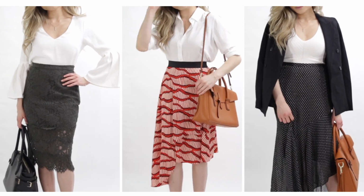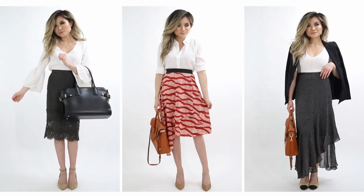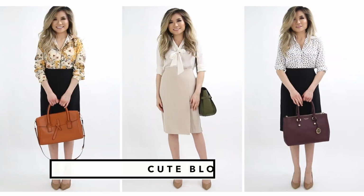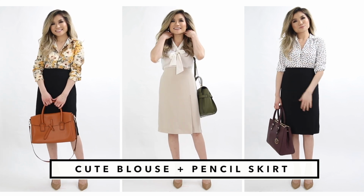Again, you don't have to do white like I did, but I just feel like the white makes it pop like an art piece, so just make sure you do some simple neutrals to balance it all out. Then in contrast, the next idea is to pair your simple pencil skirts with a fun top.